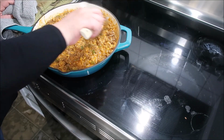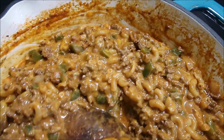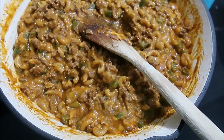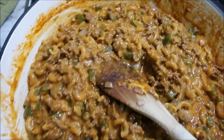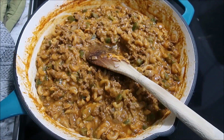And here it is. I'm not going to do anything fancy. We're just going to have this tonight. Usually I would do a side salad or garlic bread or something with it, but I'm just going to keep it really simple tonight. We're just going to have a nice comfort meal. And I didn't do any garlic bread or anything because I did make dessert tonight, and I considered dessert part of our dinner.